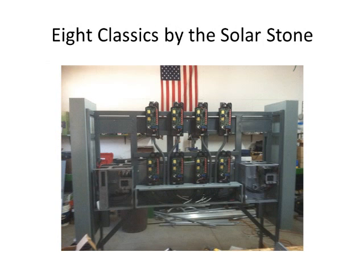Here we see a picture of 8 Classics installed on a custom-built rack by the Solar Stone. This rack also houses 7 Outback Radiant inverters and is powering a telecom site.